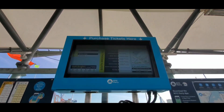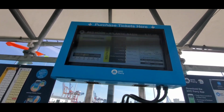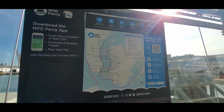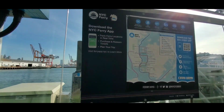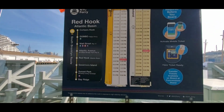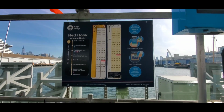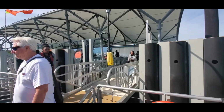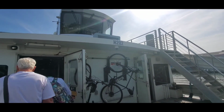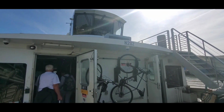You do have a teleprompter up here to let you know when the next ferry is coming. You have an overview map that shows you the whole ferry routes, and then the current route that comes here. You're going to come down the ferry ramp, and as you turn, you're going to look between the doors and see the sign, and that's going to tell you the destination and the direction of travel.